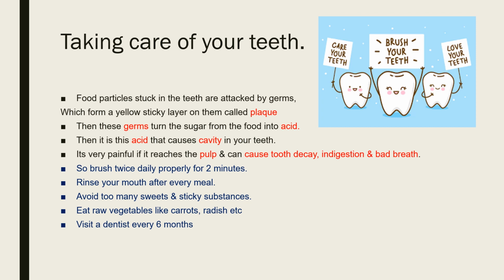Simple steps. Brush your teeth twice daily, properly for 2 minutes. Rinse your mouth after every single meal. Please avoid too many sweets and sticky substances. I'm not saying don't have them at all, have them, but let's just limit ourselves to a few. Eat lots of raw vegetables and carrots. They actually help you clean your teeth, get the plaque out of your teeth. And don't forget to visit your dentist every 6 months. So we all are going to take care of our teeth nicely.